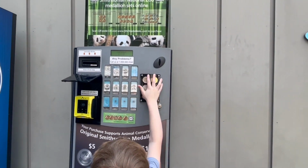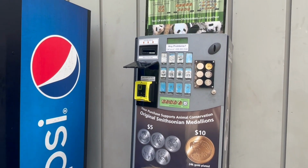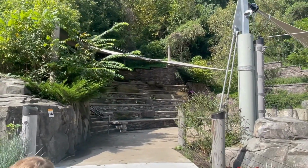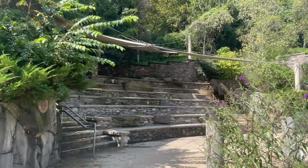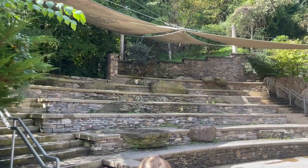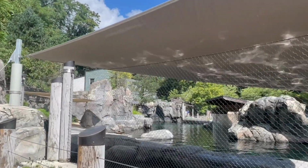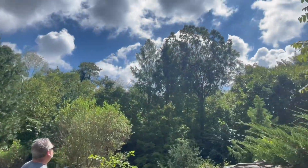Get yourself some Smithsonian National Zoo medallions. As you're going through, you can purchase these. I do want to point out the show viewing area for the sea lions because this has to be one of the coolest little amphitheaters that I have ever seen. And a great view of the sea lions.